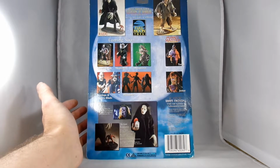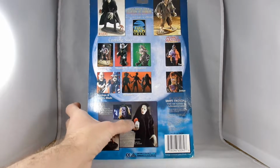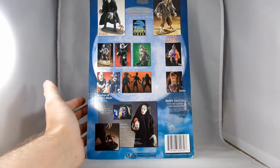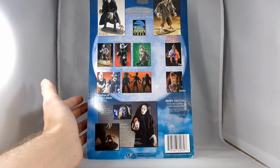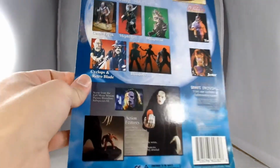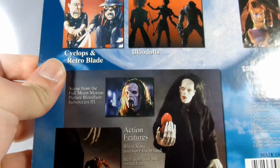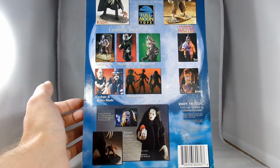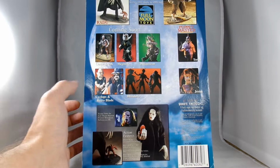It shows a scene from Subspecies 3, which is some of my favorite stuff because the Bloodstone allows the vampire to feast without having to actually feast on anybody, so it's a never-ending supply of blood, and eventually Radu gets so full that he just constantly has blood running out of his mouth through the whole movie, and he can't talk very well because of it, and it's hilarious.